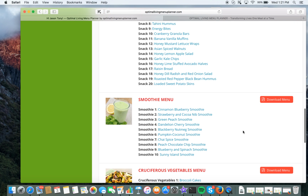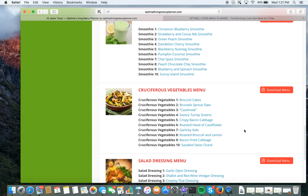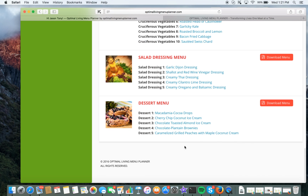The smoothie menu, cruciferous vegetables. Obviously, if somebody is in the midst of fighting cancer or knows somebody's fighting cancer, this is a major for anti-cancer. Salad dressing menu and dessert menu. Some delicious stuff here, some brownies.